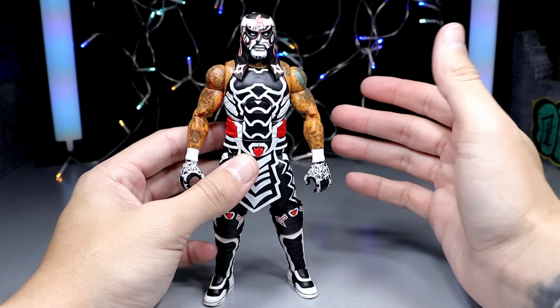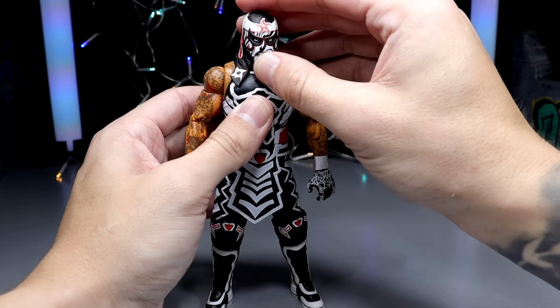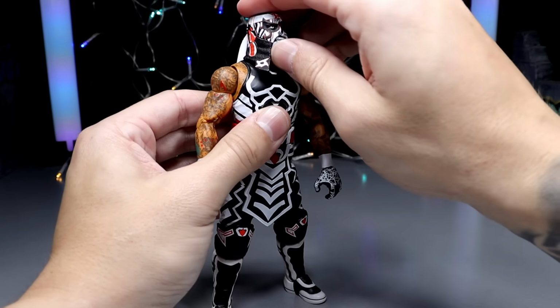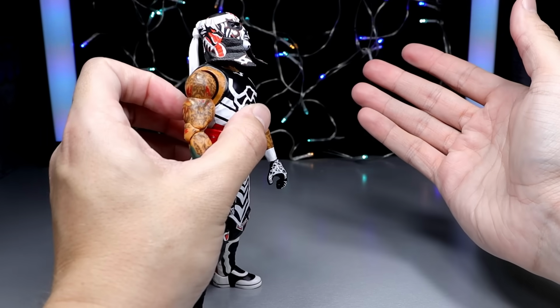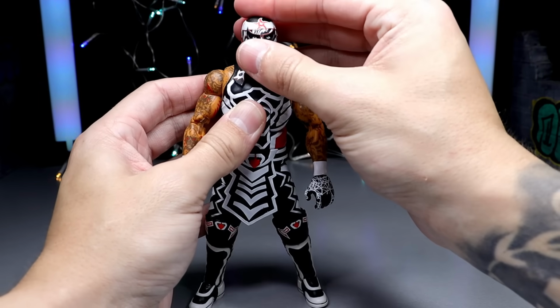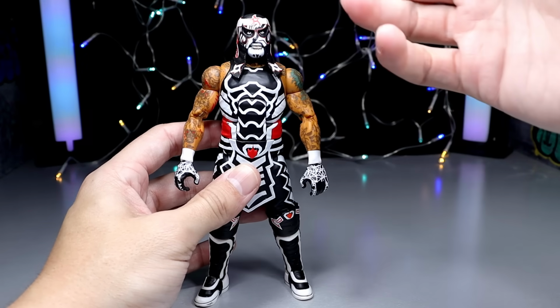So I do know that this figure does have the regular ball joint in the neck, so you can't really look down that much. But what's interesting about this figure is he can actually look up a decent amount. Like, that looks like he's looking up right there, so that can hold. That's actually crazy that it's able to do that. I don't know if this is by the way they did the internals of the head.